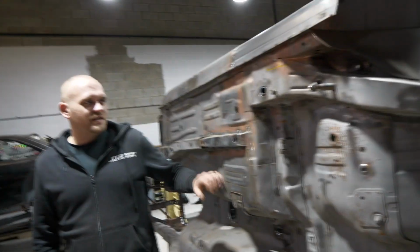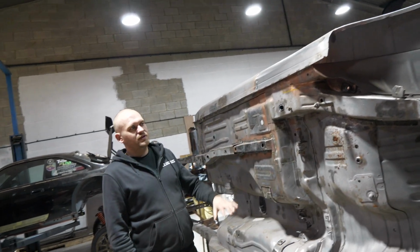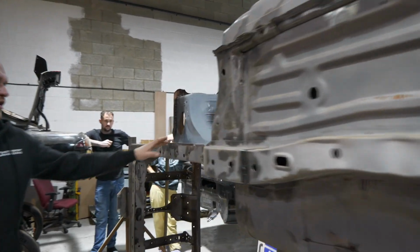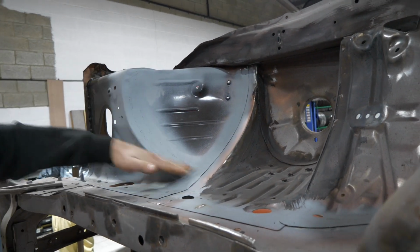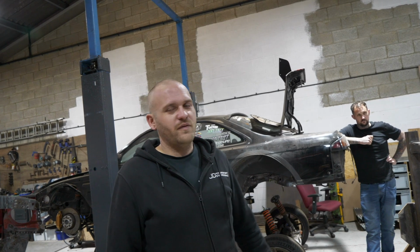Really. But yeah, so this one's going OEM plus, so full OEM, but with Kooky kits. It's been tubbed in the front because he wants to run it low on nice 18s. So they're factory tubs. Yeah, brand new factory tubs that have been done. You can just about see in there. They're an inch higher and an inch further forward, so we can get full compression on 18s and full lock without it touching anywhere.